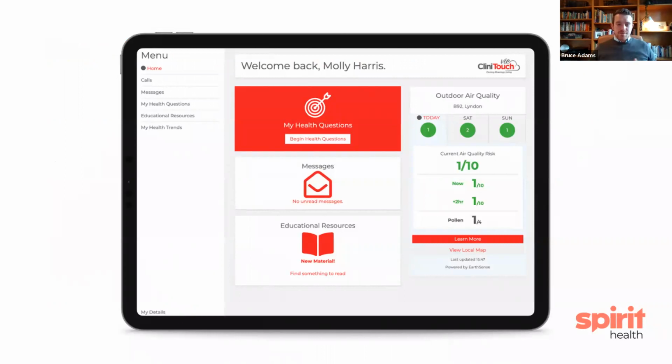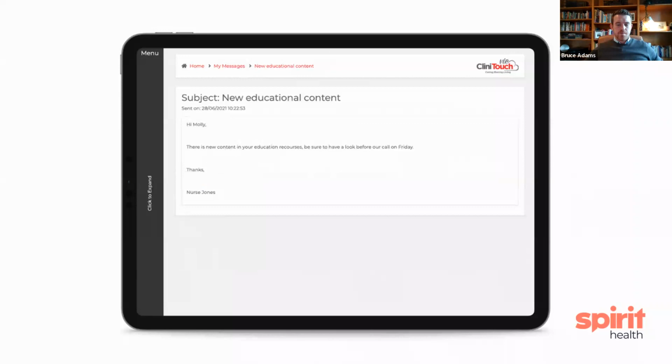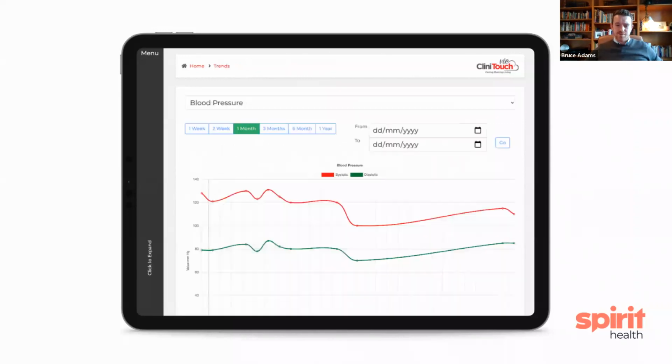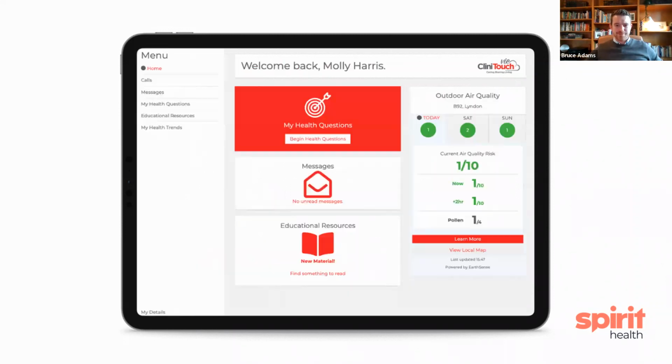So Clinitouch, as we've seen with a few systems today, is really simple, easy to use and accessible via any internet connected device, which we've designed in such a way to break down the barriers to people who are not overly IT confident. And in fact, we're pretty proud to say that our oldest patient has been over 100 years old, who's used Clinitouch V to manage their long-term condition in the community.